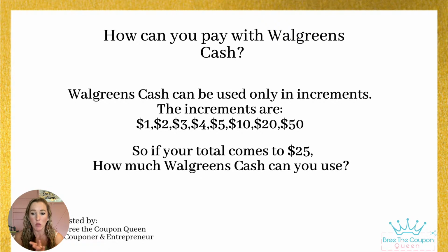Anyone know? 20. Oh gosh, it took a long time for that to pop up, and then like 30 of you said 20. That's awesome. Okay, yes, 20. You can only use these increments. Margaret said 20 and then 5. That's not correct. If this is one transaction, you can only use one increment and then you have to pay the rest out of pocket.